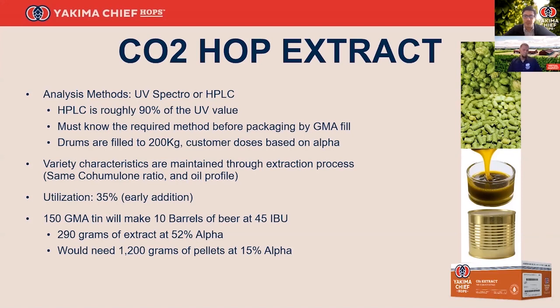It's a pretty important unit for us. Then the drums are filled to 200 kilos, and the customer bases doses on the alpha percent of that batch if they buy the drums. We obviously produce the GMA tins, which have a specific grams of alpha content. Just as an example here at the bottom, your 150 GMA tin will make 10 barrels of beer, 45 IBUs. So that's some pretty cool efficiency there.